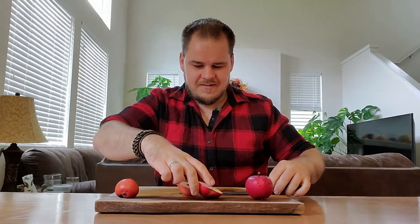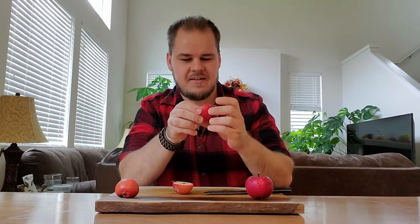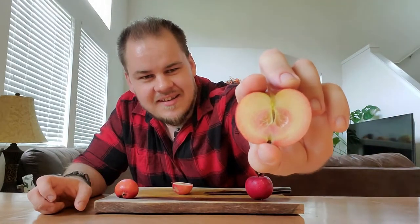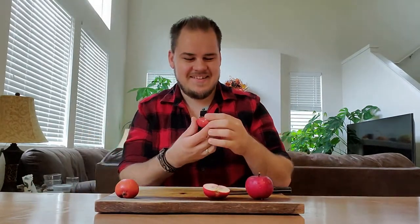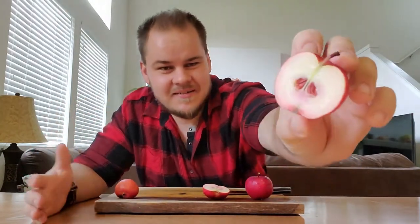Woo. Oh, well, look at that. Got some seeds too, that's good. Look at that, guys. I got a little bit of red flesh on the inside there. So that's good. A little bit of pink blushing there. So that's promising. That means it's only gonna get better from here. As the tree gets larger and better and all that, it's gonna get even better.